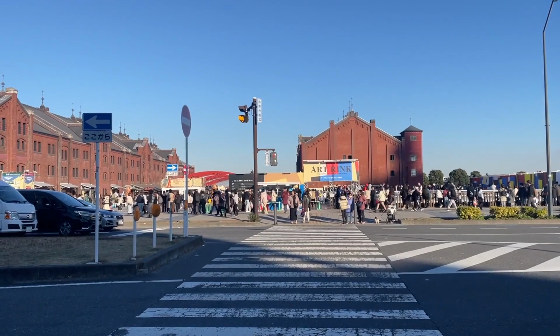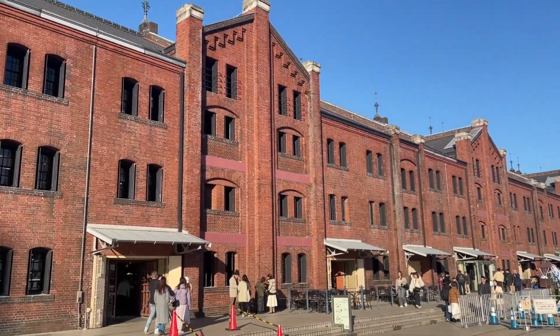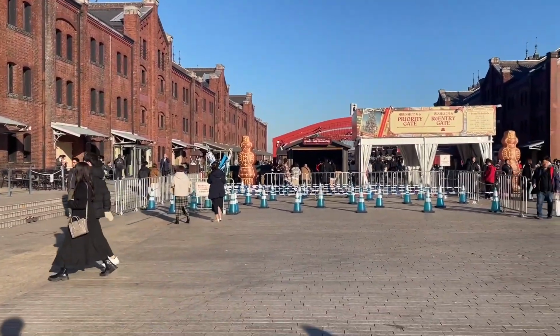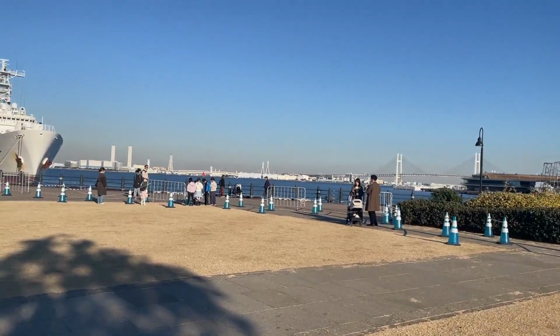There were tons of people here, but it's probably because of the Christmas market. Inside of the building was just a mall, but most of the area was closed off due to the Christmas market. So I went to see the beautiful harbor view.